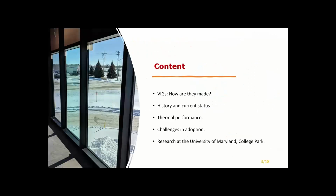So in this presentation, I would discuss general aspects of VIG, and how they are manufactured. VIGs have been in the commercial space for more than 30 years. So we would discuss what the challenges are, and why we don't see them around so much if it is 30 years old. And a little bit of summary of the work we are doing at the University of Maryland.